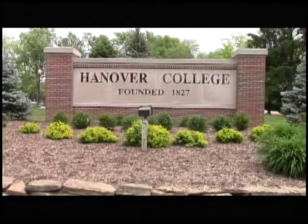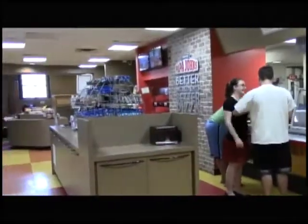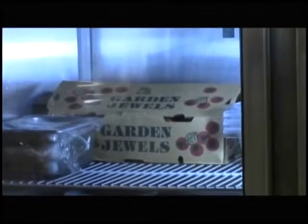At Hanover College, the two main dining options are the Campus Center and the Underground, or UGG for short. But when the CC closes, the students' only option is to eat in the UGG. I feel like there's more healthier options in the CC, more choices for foods that are better for my body.